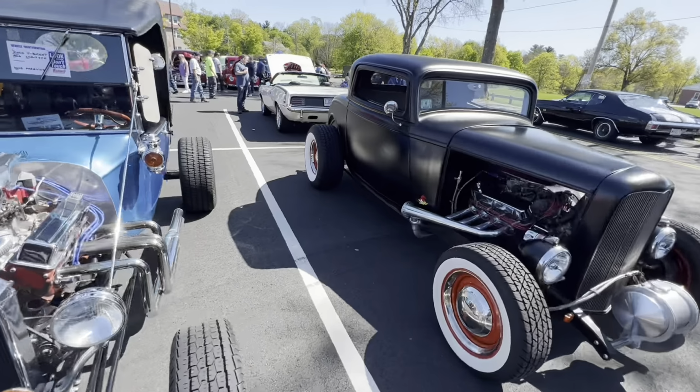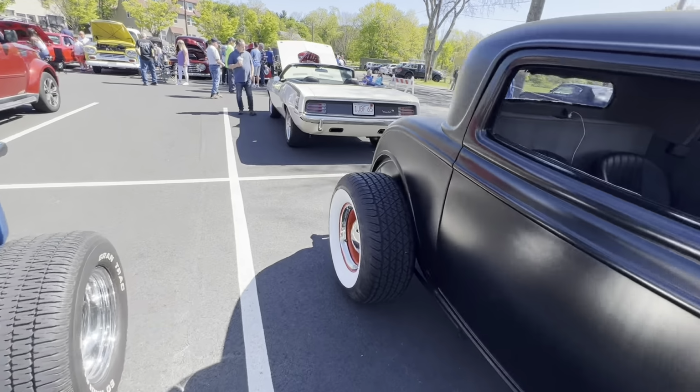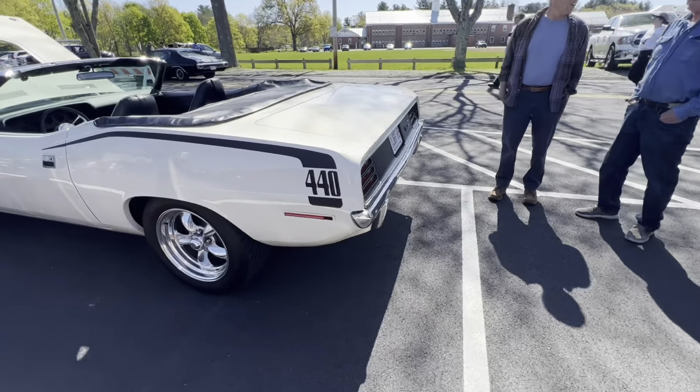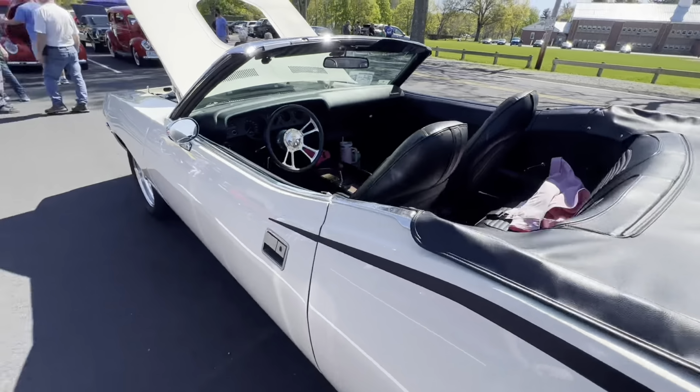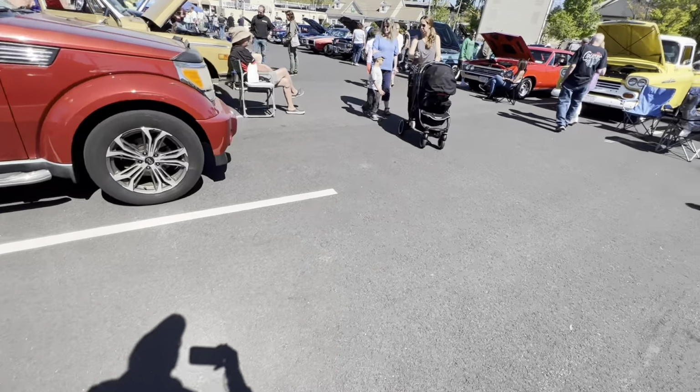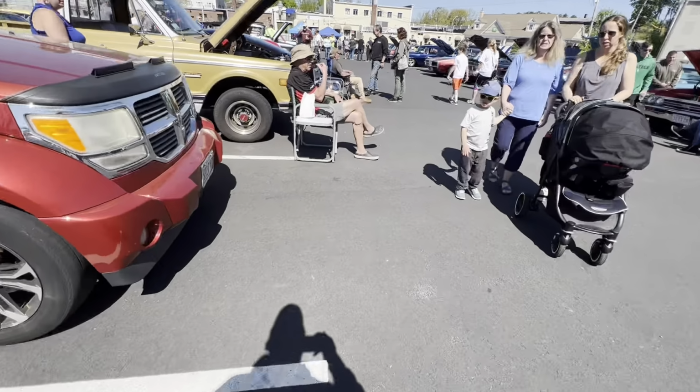Really good looking Cuda 440 convertible in the white with the billboard stripe. Good looking car here. Nice one, huh? It is really nice, isn't it? Yeah. Got a really nice truck over here.